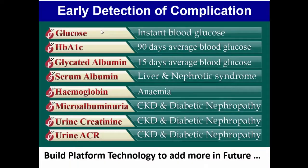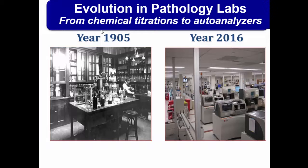And we said, let's not just stop there. Let's build a platform which is so generic that you should be able to add on tests as and when you are able to come up with newer tests. Okay, so what do we do in pathology labs? Just like computing has gone through an amazing transformation based on Moore's law, pathology labs have also gone through amazing transformation.